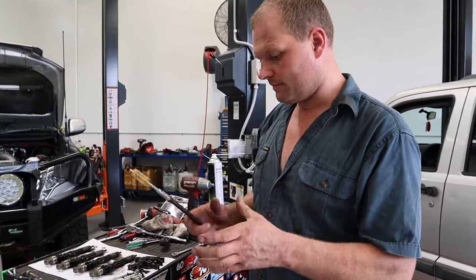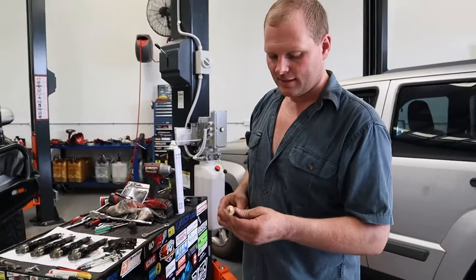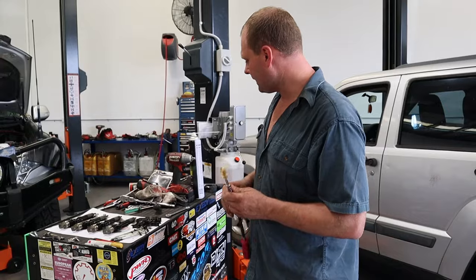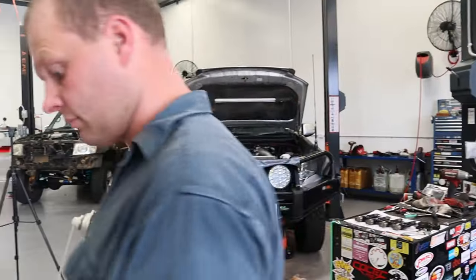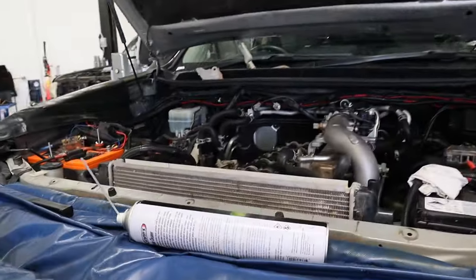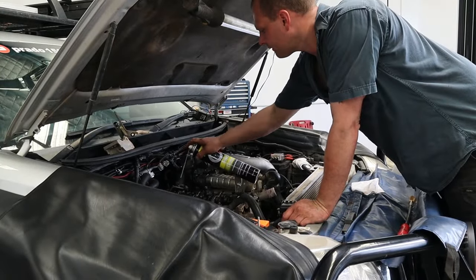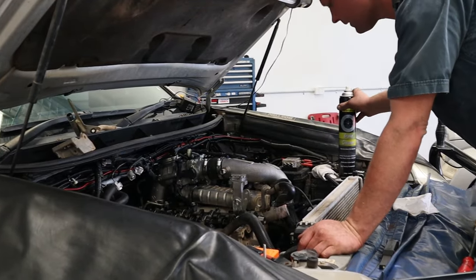I just showed the little seat cutter kit that I've got, but we're not going to use that on this. It's not needed whatsoever. So we'll just clean this up now, and that's pretty much it. The injectors are ready to go in. So what do I need? And I just put a bit down each well.